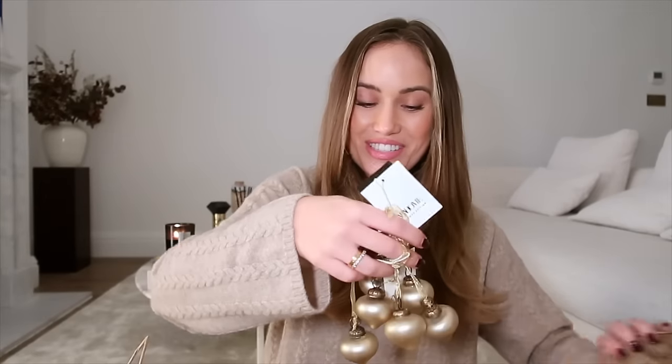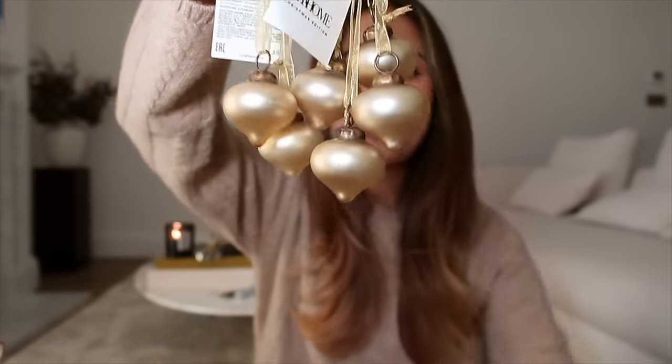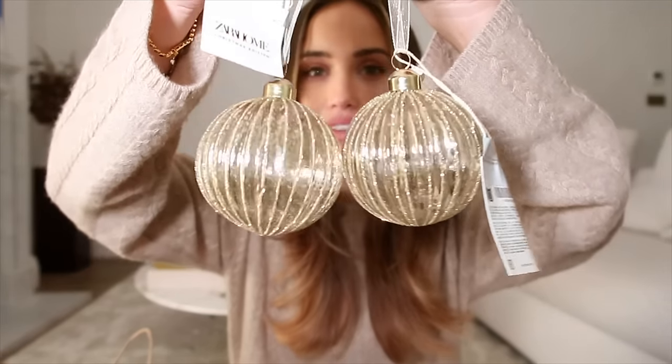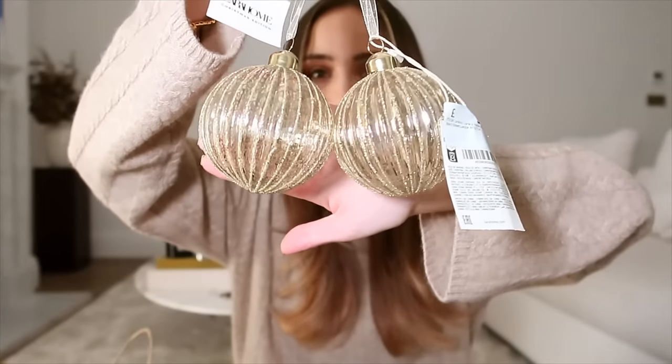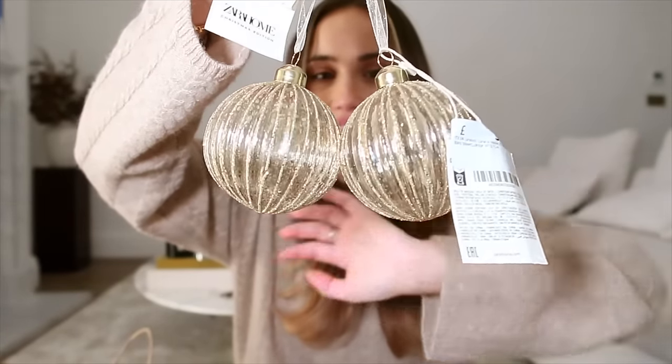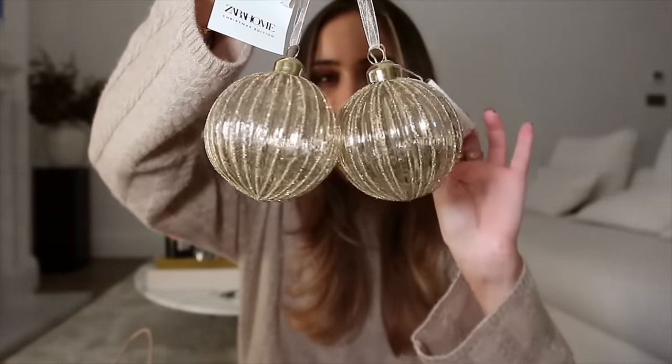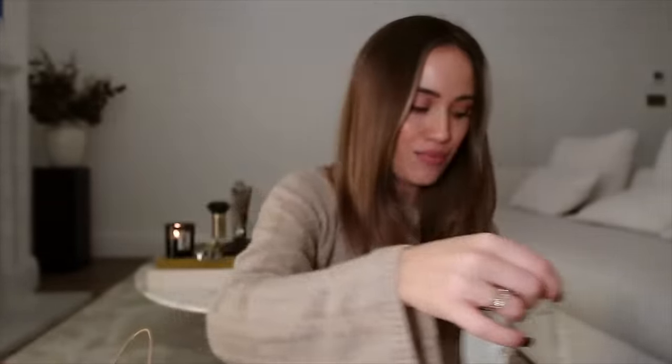Okay, and then I got two sets of these little mini ones, which are very cute, and I just thought these would be good to fill up any gaps we have in the tree. We also got a couple of these beautiful ones, look at the way they're shining. Oh wow, they're getting glitter everywhere. But these have a ribbed effect with an aged glass and glitter. Really, really pretty, and I think they'll match perfectly with what we have already.